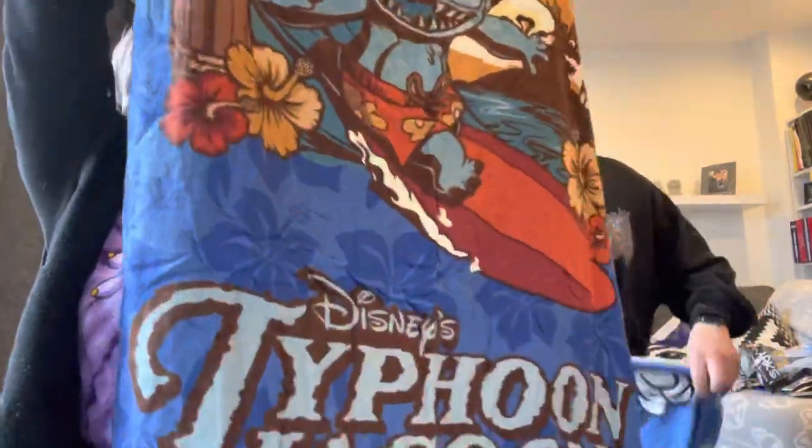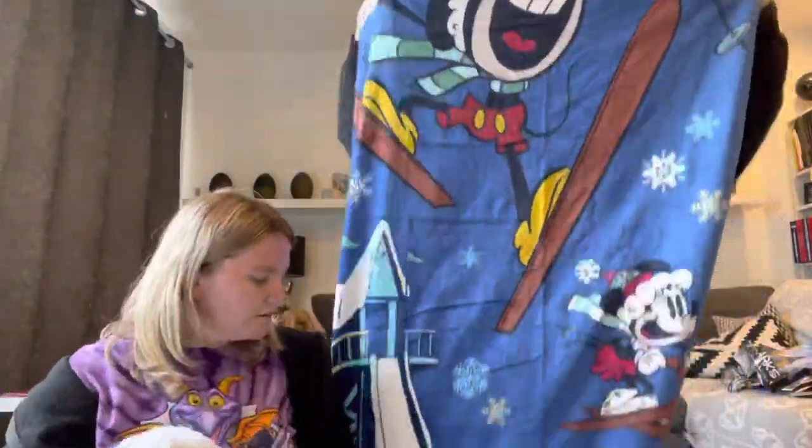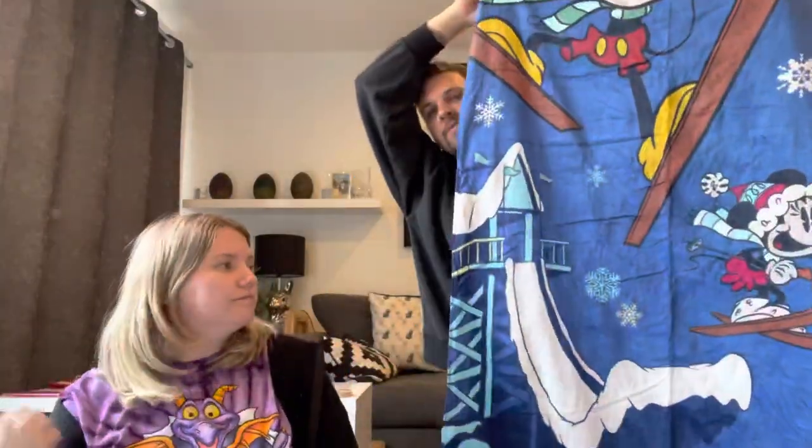And we also got towels on this trip. I got the Typhoon Lagoon towel. Just trying to open it up there. It's got a Stitch on a surfboard with Disney's Typhoon Lagoon written at the bottom there. And then I got the Blizzard Beach towel. Now originally I bought a towel for the Enchanted Tiki Room, and then as we were leaving the gift shop, this one was on a rack, there was only two of them, and we thought, well, we got Typhoon Lagoon, it'd be nice to have the other one, Blizzard Beach, although we didn't visit Blizzard Beach this trip. Because it was closed. But Typhoon Lagoon was closed really intermittently as well because of the weather, so we were quite lucky to go when we did and it was open.